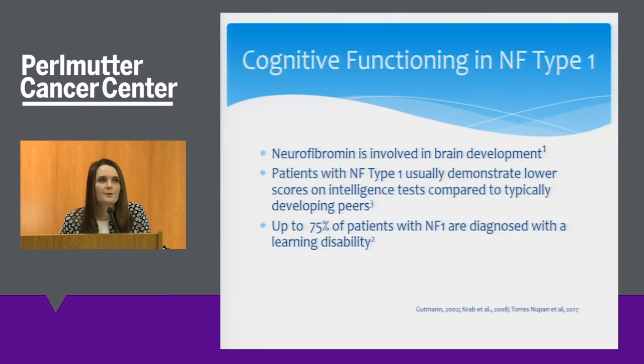So the reason this is important is because patients with NF type 1 are more likely to have difficulties in cognitive functioning due to the disease. And that's because neurofibromatosis is involved in brain development, which results in patients with NF type 1 being at an increased likelihood to demonstrate lower scores on intelligence tests and be more likely to have a learning disability.